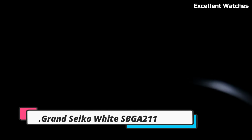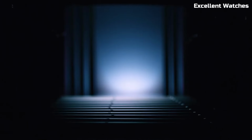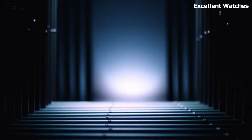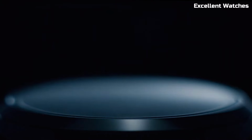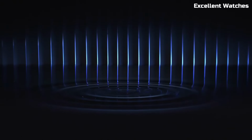Number 6. Grand Seiko SBGZ211. The Grand Seiko, also known as the Snowflake, is a true masterpiece of Japanese watchmaking. Crafted in the Shinshu studio in Japan, it embodies the perfect balance of artistry and precision. Powered by the spring drive movement, it offers remarkable accuracy and a unique glide motion secondhand, reminiscent of a snowflake's descent.